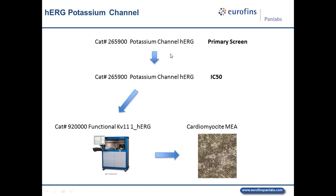In this particular case, I'm going to go very quickly on this. We have the primary screen, which is going to be a binding assay for the hERG potassium channel. If you have a hit in the primary screen, then you're going to do an EC50 in the same assay. If your compound is potent and warrants a follow-up on this target, then we have a functional assay. This is going to be an electrophysiology assay, the automated patch clamp assay, in which we can tell if the compound is able or not to block the hERG potassium channel.